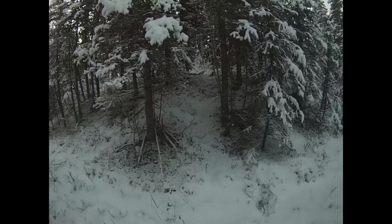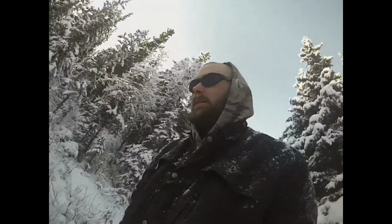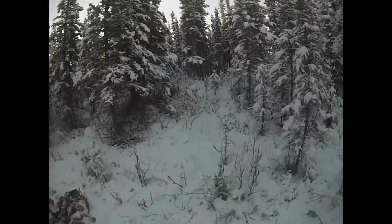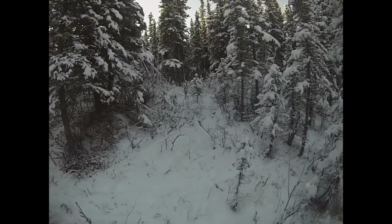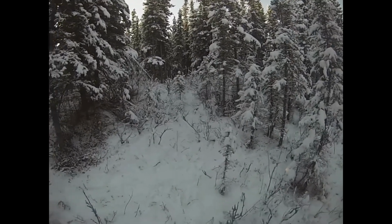This is all probably about 30 yards from the bait pile. There's another snare there. I try to keep them a little ways away from the bait. Bait pile right here. And we got another foothold right at the base of that little tiny spruce tree right there. Right between those two trees is another.